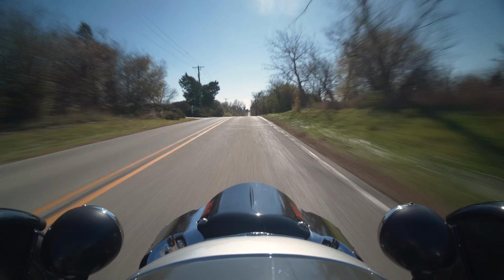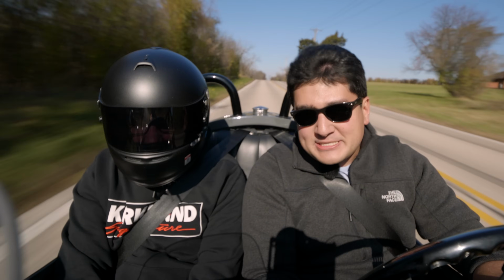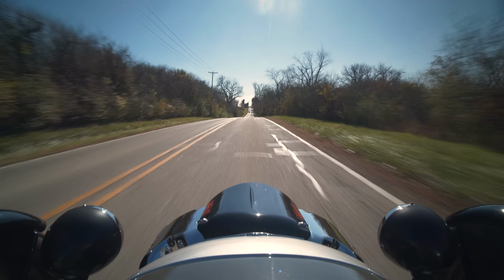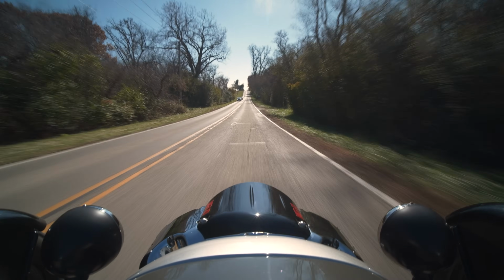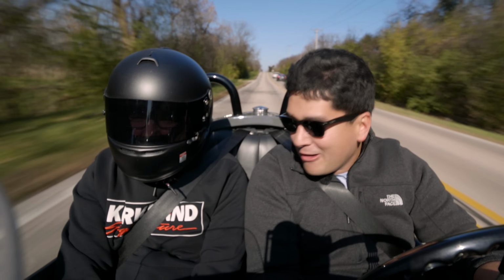It sounds like a 4-stroke go-kart at full tilt. So Mark, this thing, as I talked about in the shop, makes a little over 100 horsepower, weighs a little over 1,000 pounds, and it's got 3 wheels. It's made of wood, steel, and aluminum. You drove this earlier. What do you think?